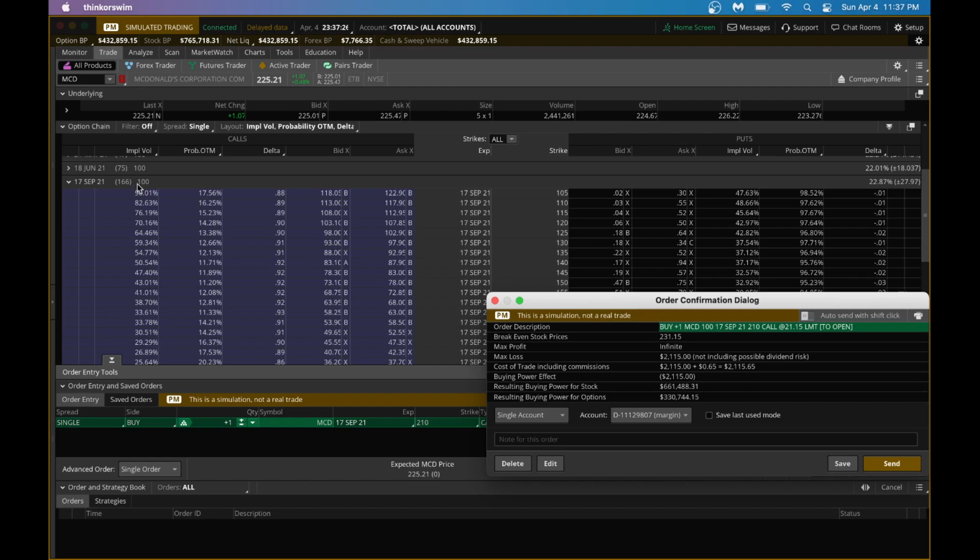Or if McDonald's goes up in between, I could sell this call option any time. For this, I'm paying $2,115 to buy one call option, which gives me the ability to buy 100 shares. So this is really a long play. It's not a spread position. I'm buying a call option outright.